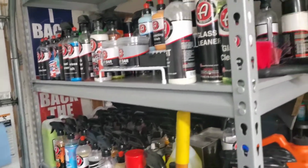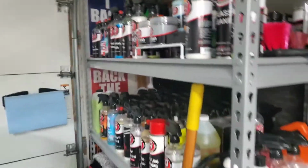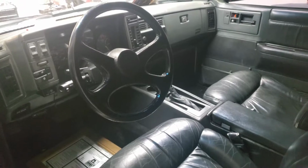I don't see it over here. It might be on the other side. But I used some of their paint correction polish, and it's looking pretty good. I think I need to go a little bit more aggressive with it. And then I want to fix that radio up, get that thing working.